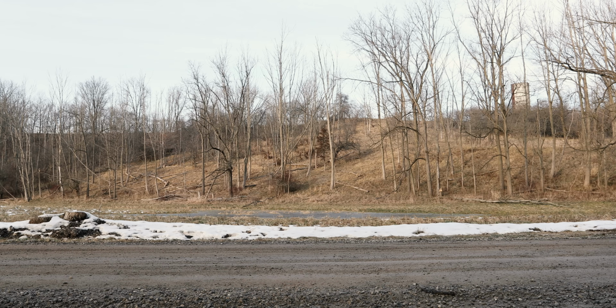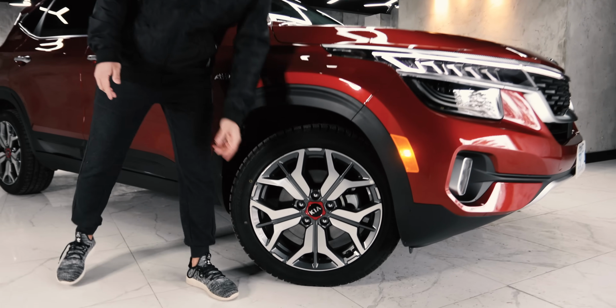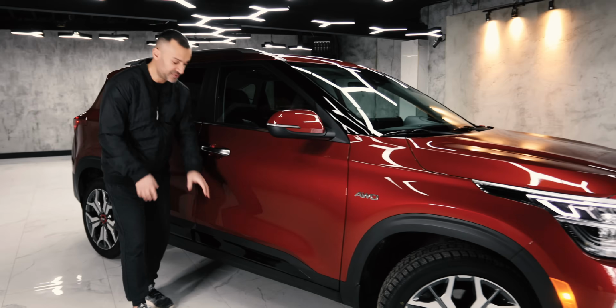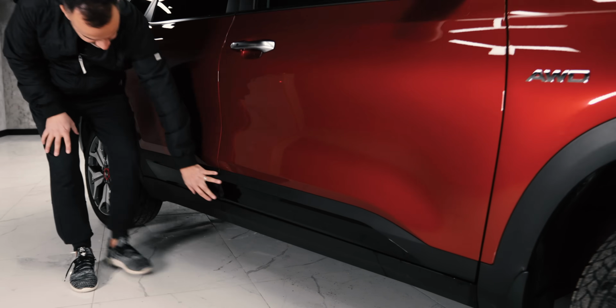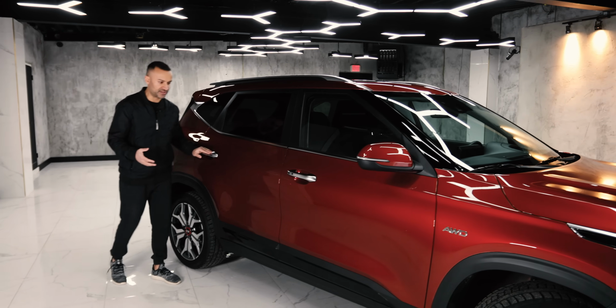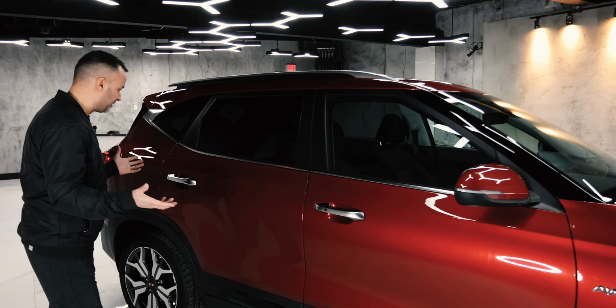So if we're nitpicking the side of this car, we can obviously point to these little red rings around these wheels because there's nothing in that color on this car except for that. But they did have this cool thought process of putting this nice piano black finish all the way down. But then they went with this sort of satin chrome on the door handle. So I don't know about you, but it looks sort of weird to me.